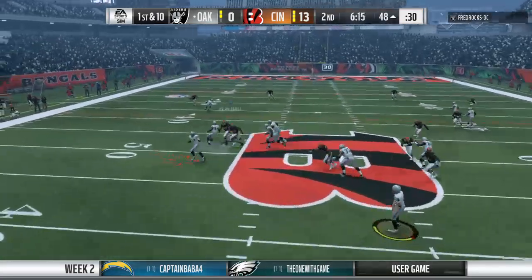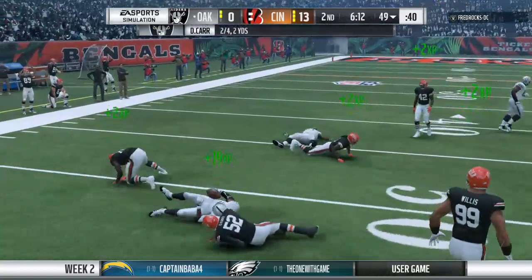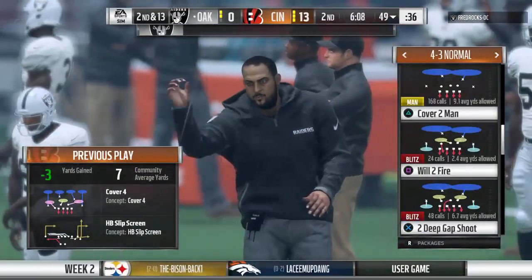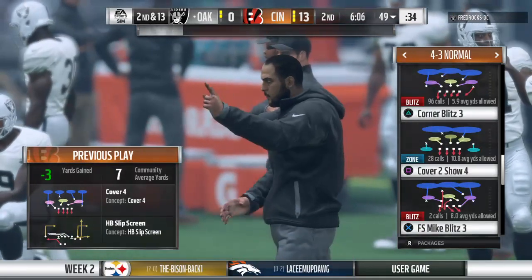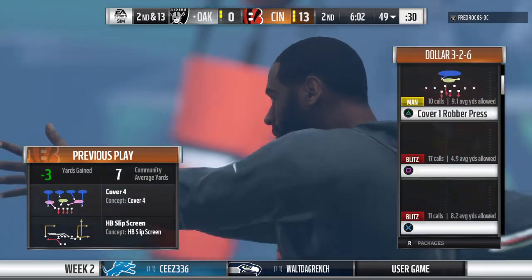On 1st and 10, here's Carr. Now they set up the screen. That's complete. And that play will go nowhere. Losing yardage back near midfield at the 49. That'll set them back with a loss of 3 on the play. And it'll bring up a 2nd and 13.